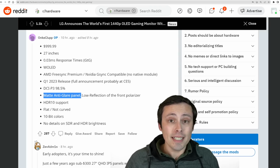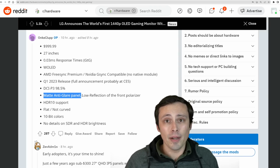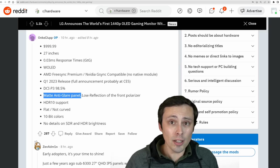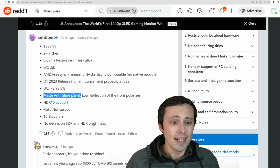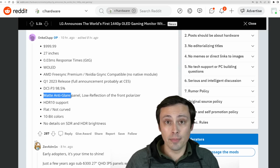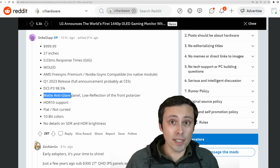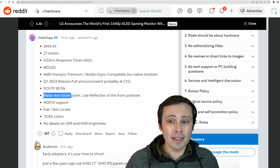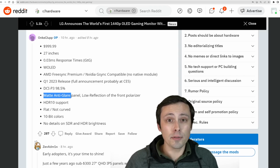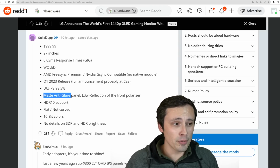Now, the LG TVs have had a reflective coating, which helps in a bright environment to preserve the perfect black levels. The anti-glare matte coatings are more like the Alienware from Dell, and some people prefer that, especially if you're in a bright environment. But it does mean that the perfect black levels don't look as perfect when there's any light in the room at all.